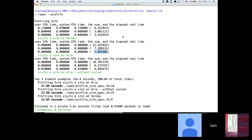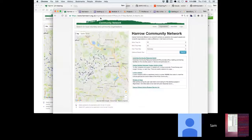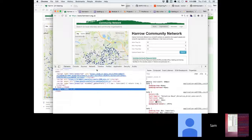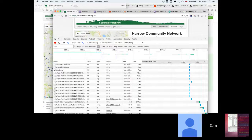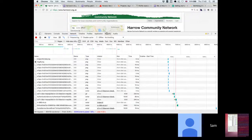I guess the thing we can do, if I go to, do you use anything like New Relic in here? We do have New Relic. I was just thinking, even simpler, what we've got is the network tab in here. And if I reload the page, we can get a profile of the initial request versus this, that, and the other. Let's maximize that. I guess it's showing me all the things.